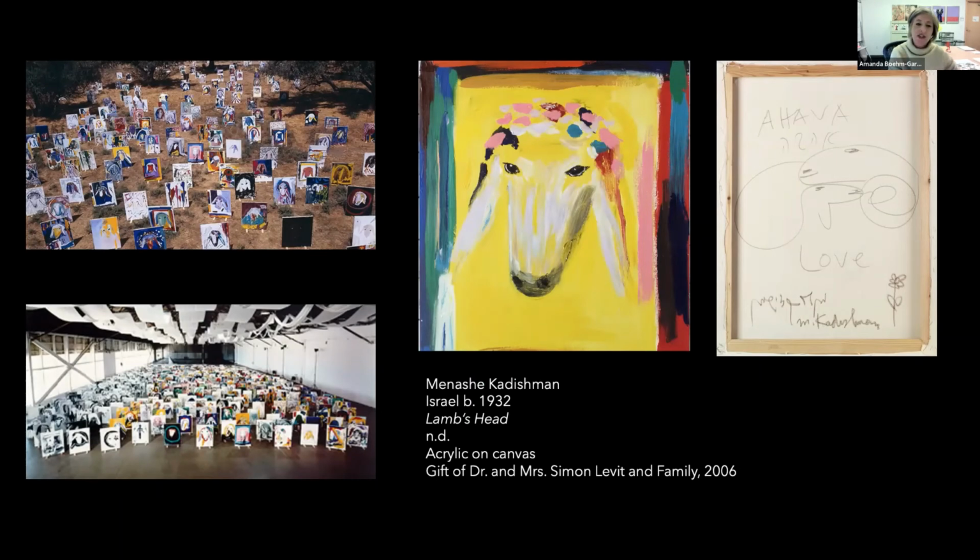And the images on the left are pretty fascinating. This is from an installation in 1998 in Bangkok, Thailand, but I think it also went to other locations as well. This was called The Herd. And this is over 400 portrait paintings of different sheep.